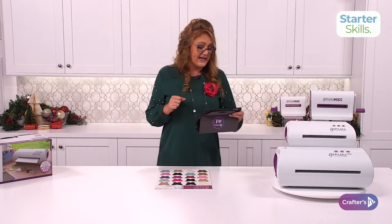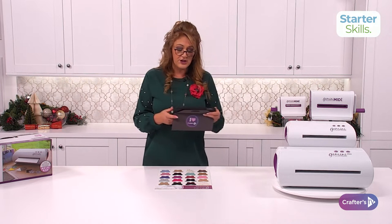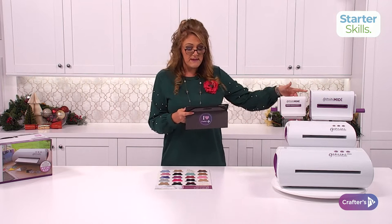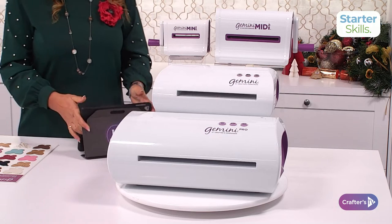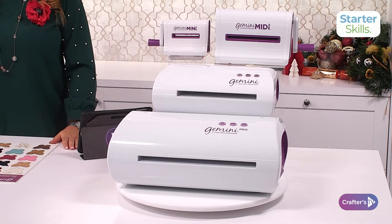Oh, Tim says he's recently gone from the junior to the original, but also has the MIDI, which is brilliant for sentiments and smaller dies, and he has the foil press machine. Well, I think you've got the whole family.